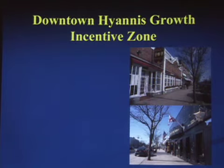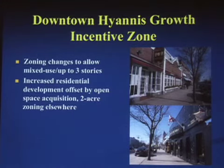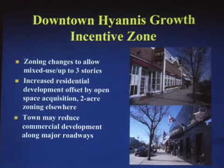In terms of the growth incentive zone tool, downtown Hyannis designated last year this area for this growth incentive zone. And the town did a lot of upfront planning, including zoning changes to allow mixed use in this area and up to 3 stories in height. Increased residential development within this special area has been offset by open space acquisition efforts by the town, as well as reduced zoning potential elsewhere outside of the district. And the town is looking at other ways to reduce commercial development potential along congested major roadways such as Route 28 and 132 as a way of offsetting the additional commercial potential within the growth incentive zone.